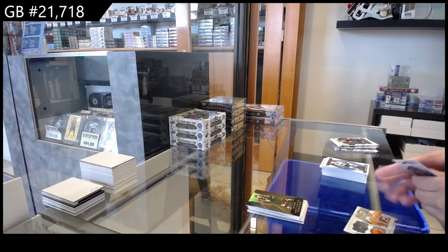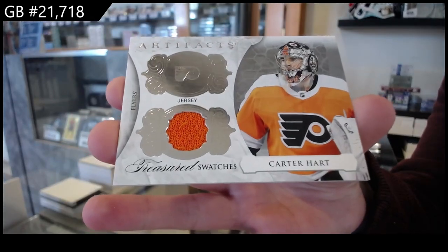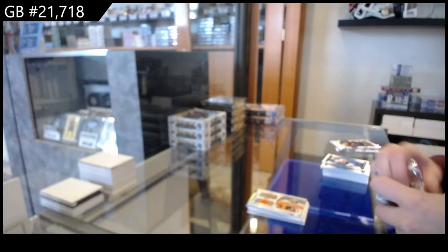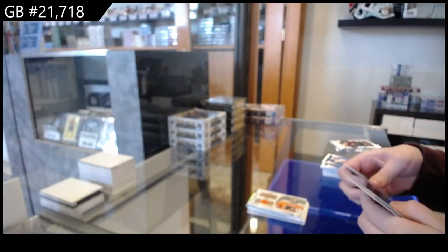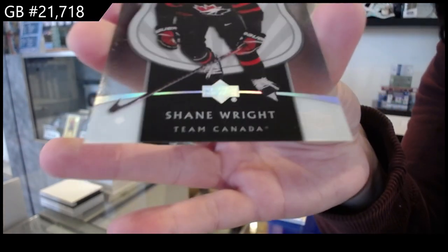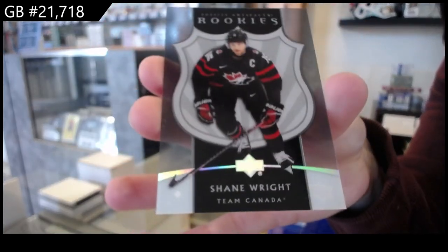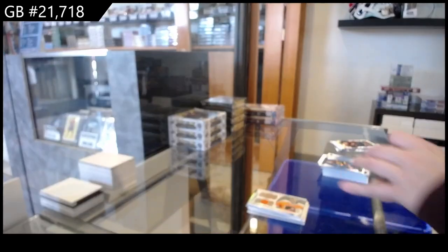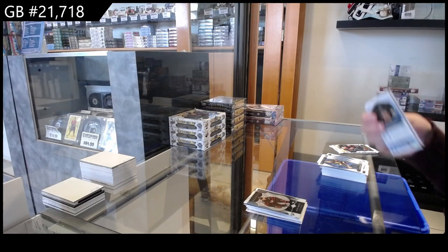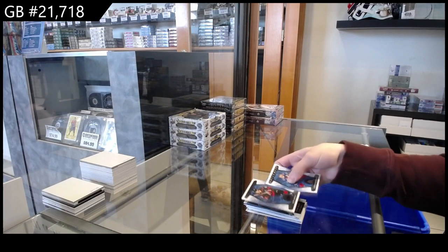We have a treasured swatches jersey for Philadelphia of Carter Hart. We have a clear cut rookies for Seattle of Shane Wright. Number to 25, purple for Carolina of Seth Jarvis.